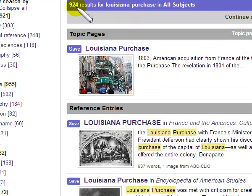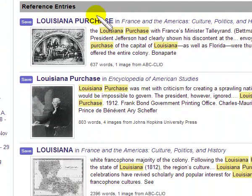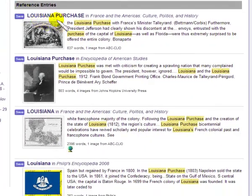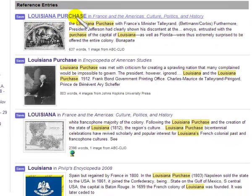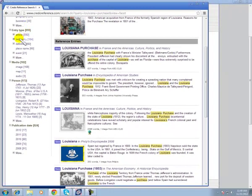There are 924 results. So as I scroll down on the reference entries, you're provided with your topic, and then this is the title of the book, which is listed in blue. You have a couple of sentences that has been pulled from the information that is provided. You're provided with the total number of words, if they're images, and the publisher. You also have the ability to refine your search over to the left hand side.